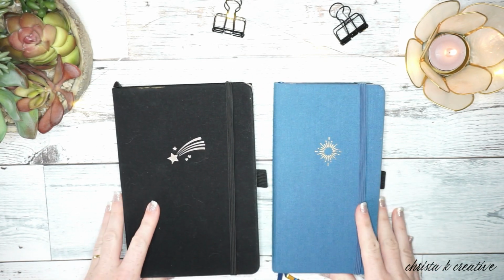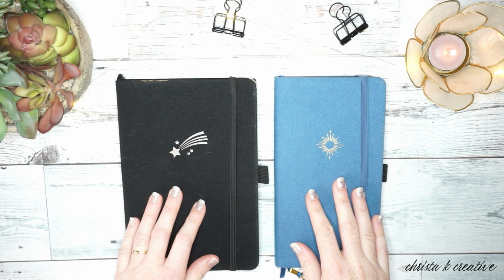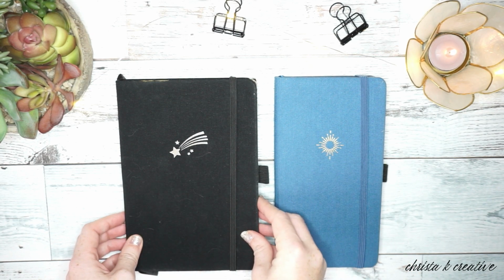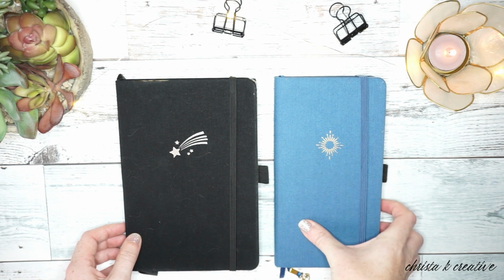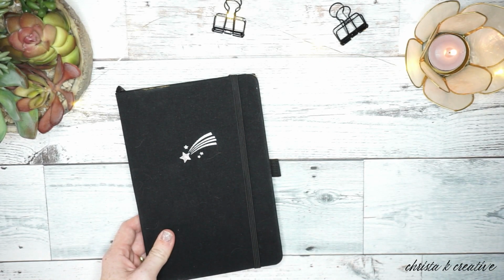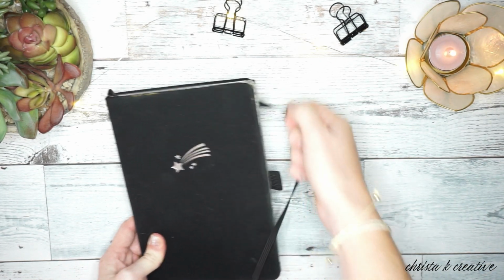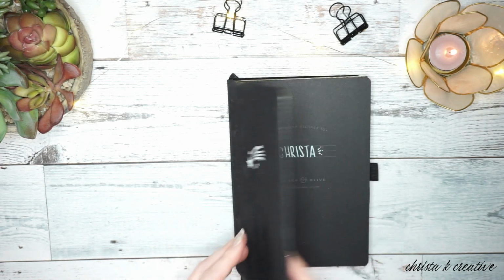This year was really a year for me to just try out bullet journaling, see what worked, see what didn't, and both of these journals really tested my limits as to what type of spreads I could do and what type of themes I could create. But let's get started with the first journal I started with this year, which was the Blackout Journal.